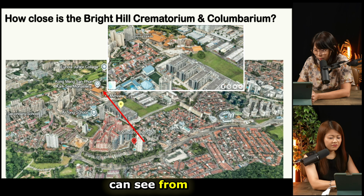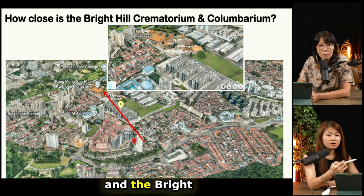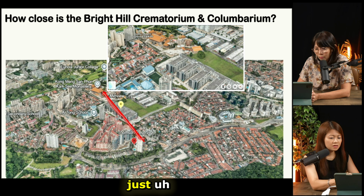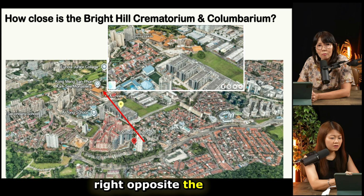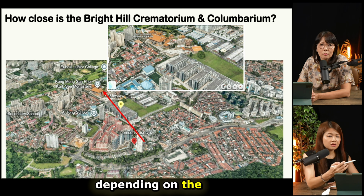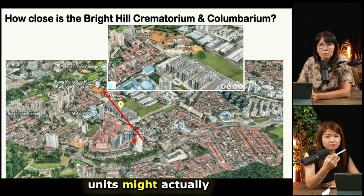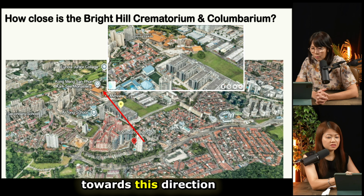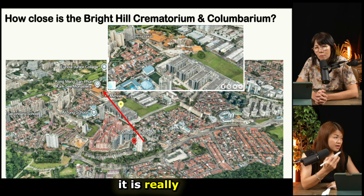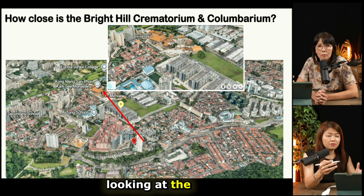And if you can see from this map itself, right, the Kong Meng San Monastery, and the Bright Hill Columbarium and Crematorium is actually located just right opposite the Midview City, which is over here. Yeah, and of course, depending on the stacks and the direction and floor level that you choose, some of the units might actually have a line of sight towards this direction here. And that's why when choosing a unit, it is really important to look at the actual view instead of just looking at the project as a whole.